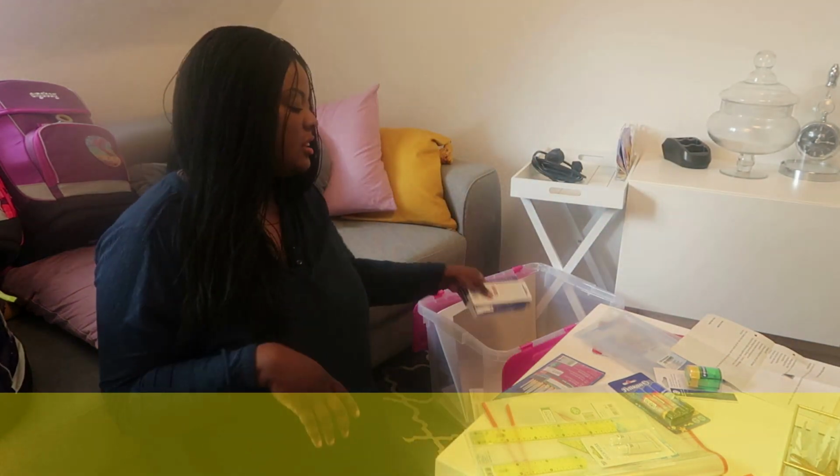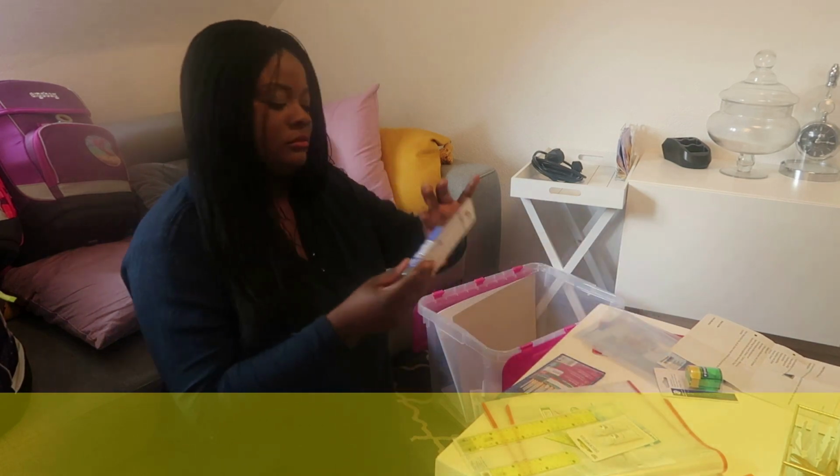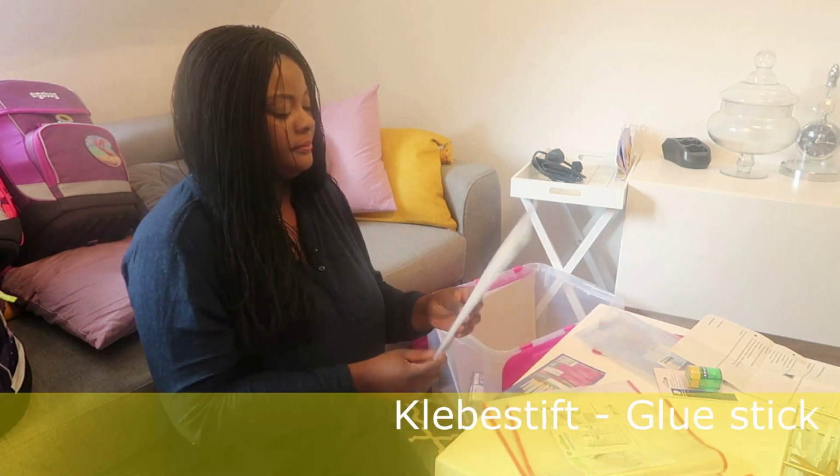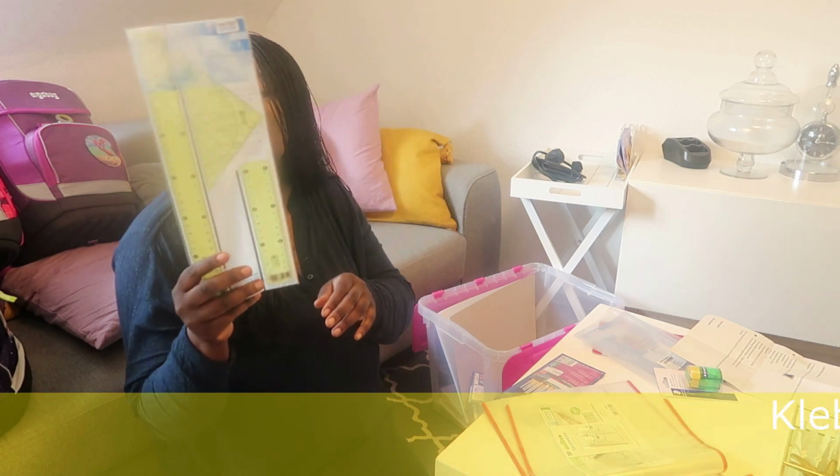So I'm really angry with myself for that. And then glue, you need a good quality glue, but the way they go through these, I decided to get the smaller ones. And lineal, you can get the smaller ones here.